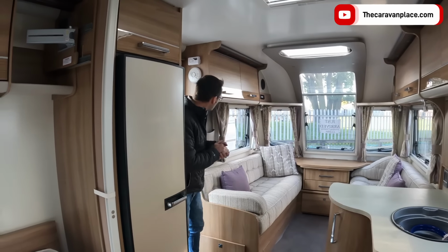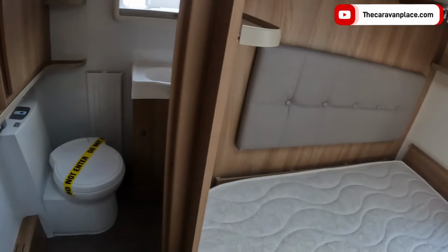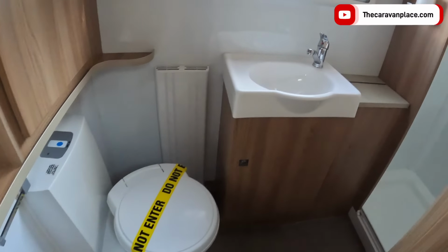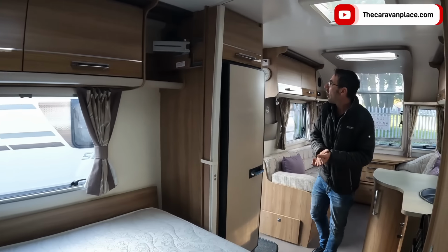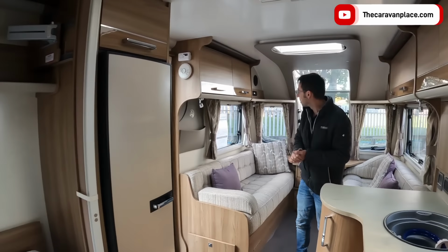A 2015 Unicorn Valencia at £14,995, a really nicely made van with a big fridge freezer. So, nice van. I think that is probably going to be about it for this week.